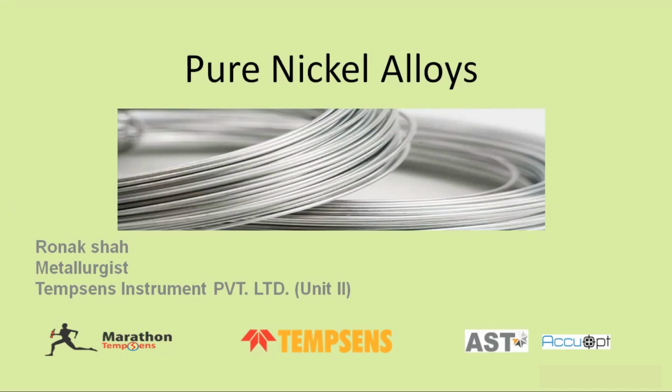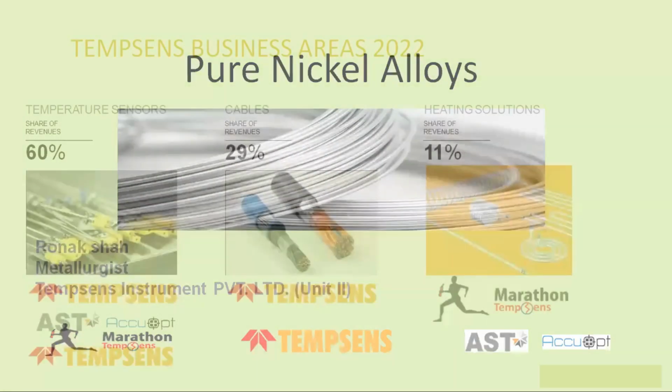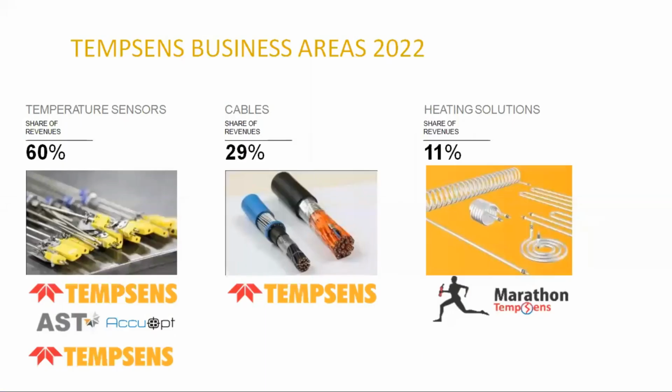Basically, pure nickel alloys have many advantages and many applications in different industrial sectors. So let's begin with how these alloys differ, what the grades are, what their applications are, and what their involvement is in joining industries. So let's begin with that.